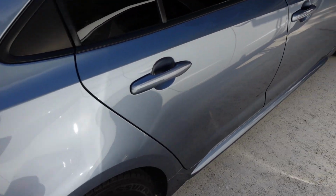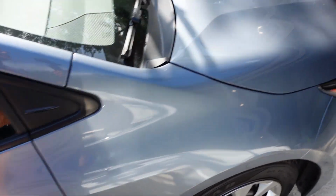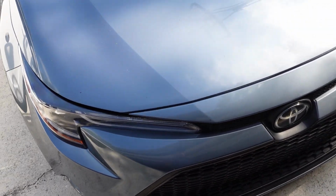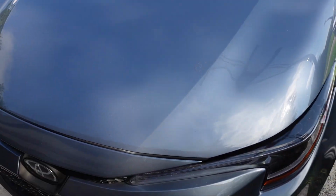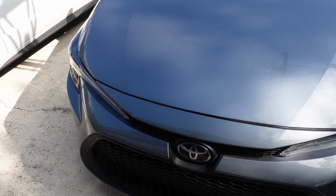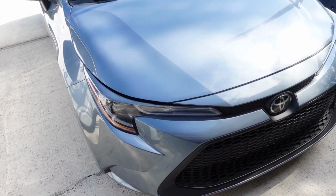And then along the outside of the car, we did do a ceramic coating on it around late 2021, early 2022, and it's still holding up fairly well. We did attempt to do some paint correction on here, and it's holding up okay. It probably needs another round of that, to be honest. But even if we did not do anything with it and just left it as it was, the car would still look okay.